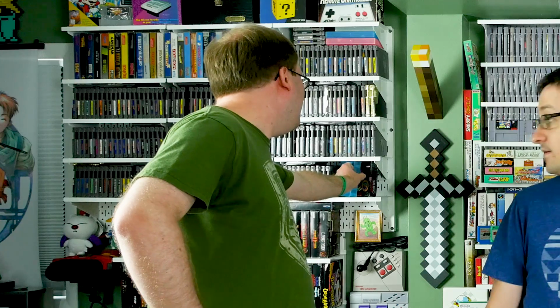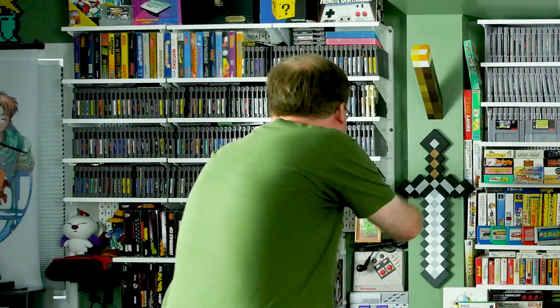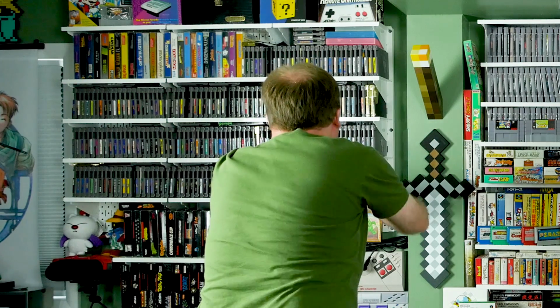I gotta ask, this has been bugging me for a while. Good luck getting it out of that shelf. I can't get it out. I'm going to get it out. I did it. It's to protect from thieving.